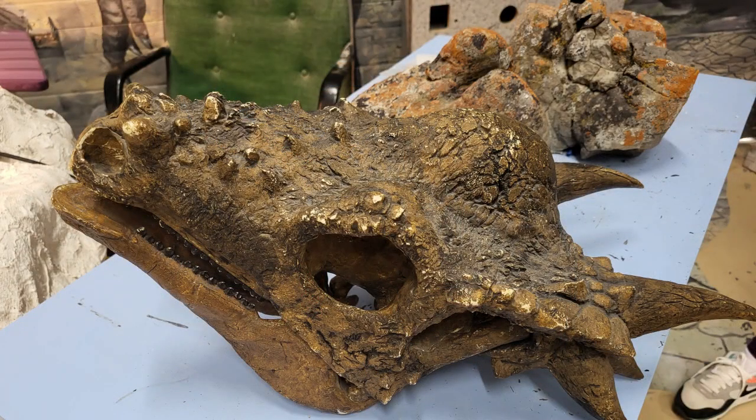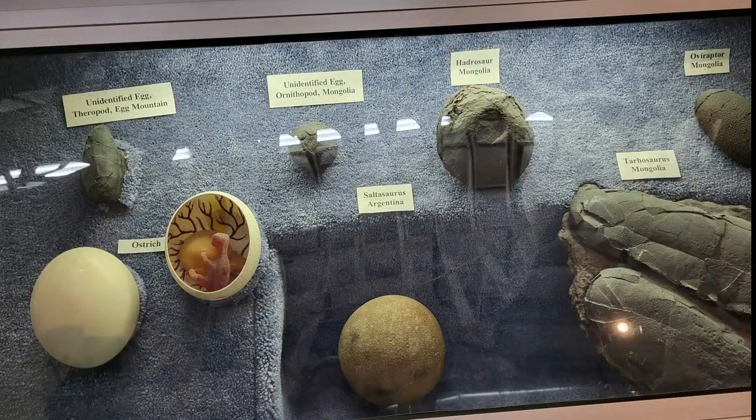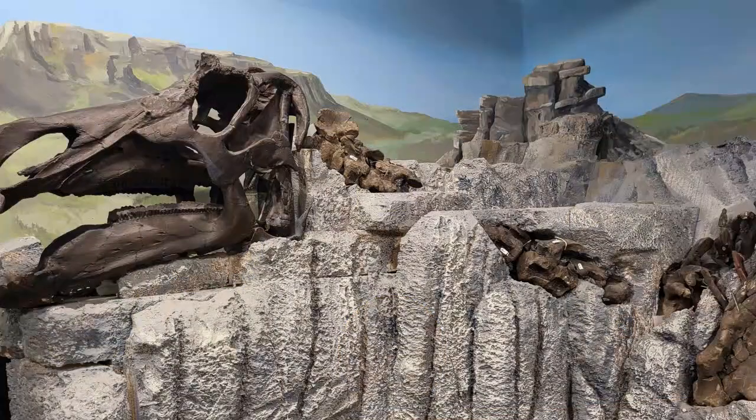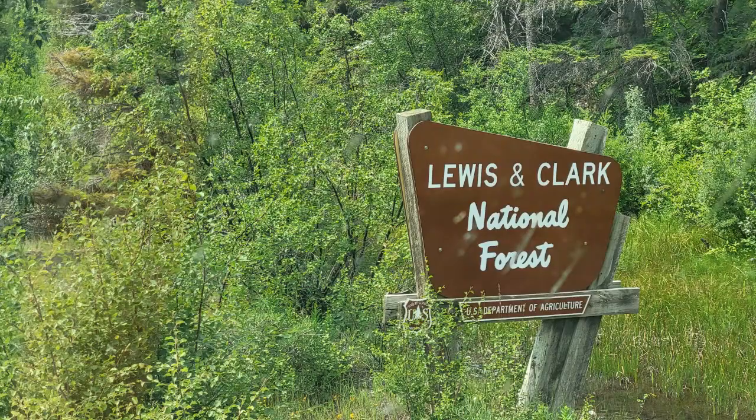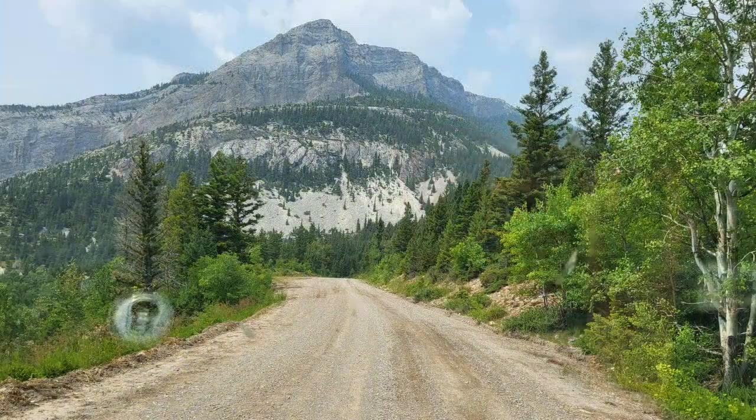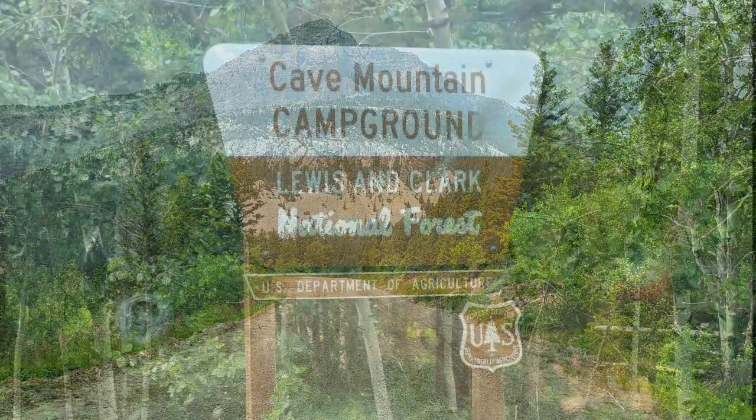Here at the field station in Bynum, Montana, were fossilized skulls of strange animals, fossilized eggs, and an example of a fossil from the field frozen in time. The resident paleontologist also had her job here, uncovering a clutch of fossilized eggs which she had been working on for going on 3 years now. Then it was time to leave town and head for the hills to find our campsite for tonight.